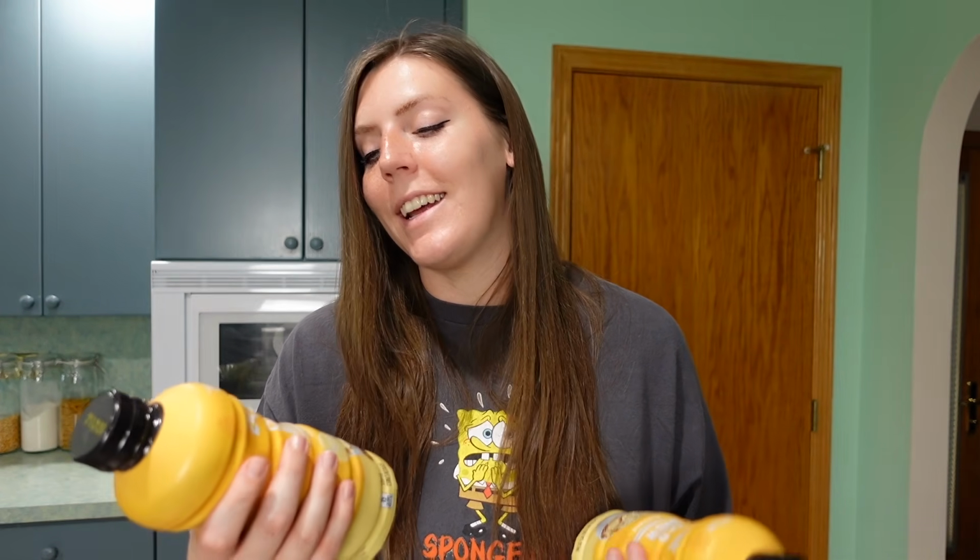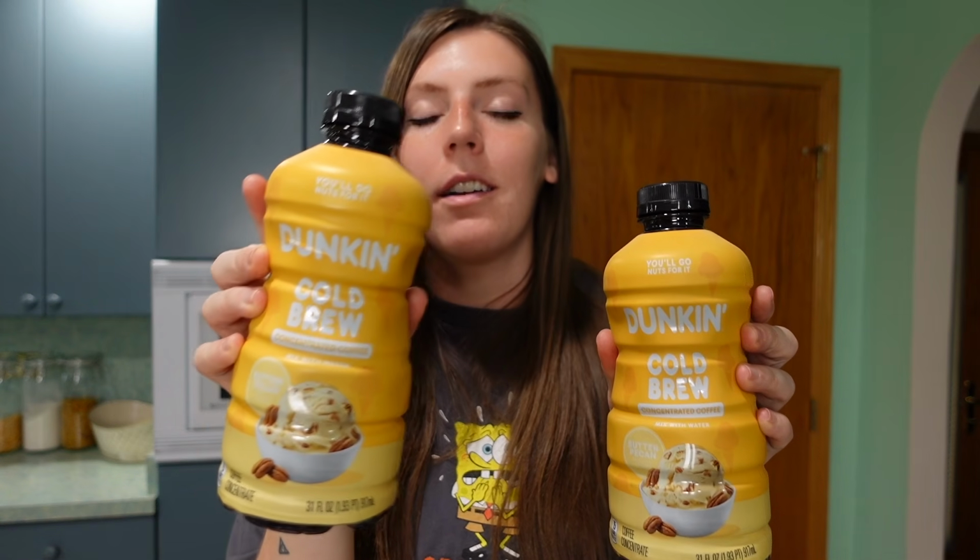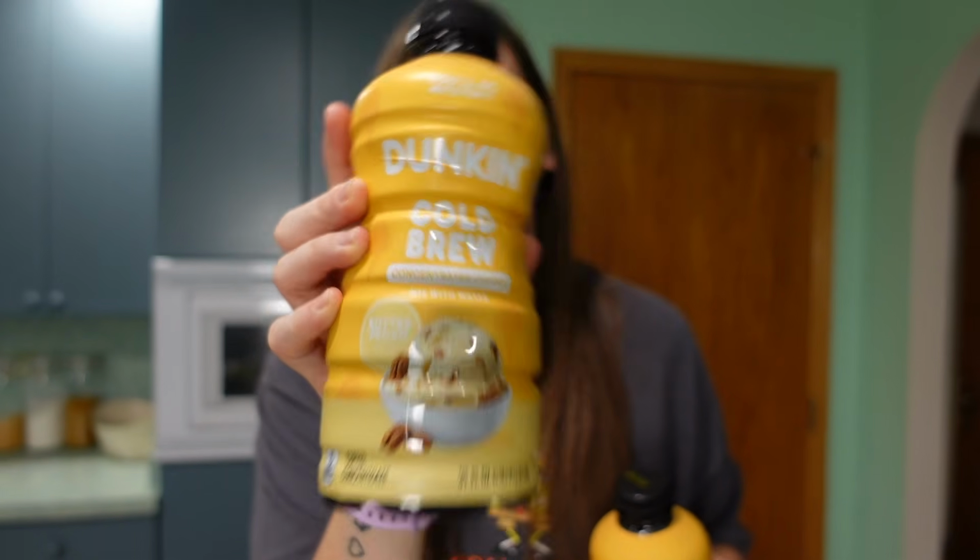Okay, some drinks. So I have a new favorite cold brew. It's not my fault though, because they keep switching out the flavors that they offer. The s'mores was my favorite for a long time, and I haven't been able to find it. Now they've got the new butter pecan from Dunkin', and it is really good. So at least the new flavors they keep releasing have been really good.